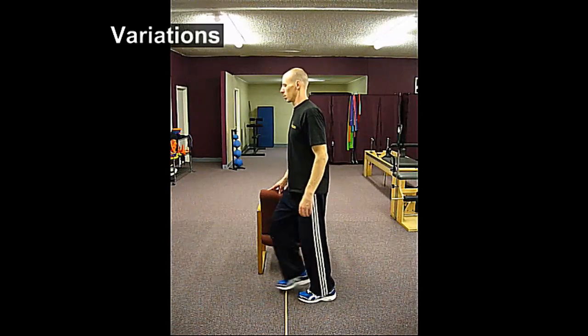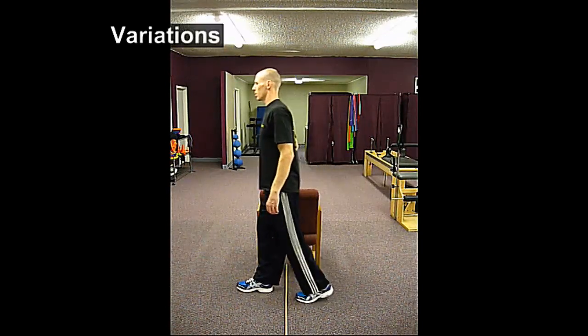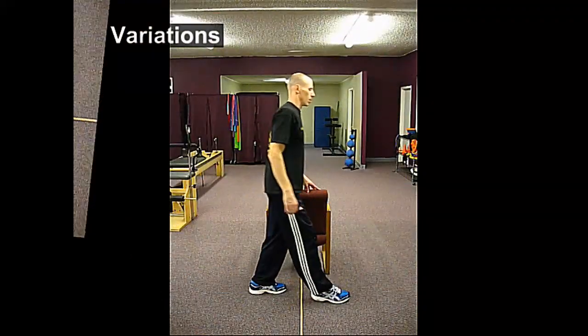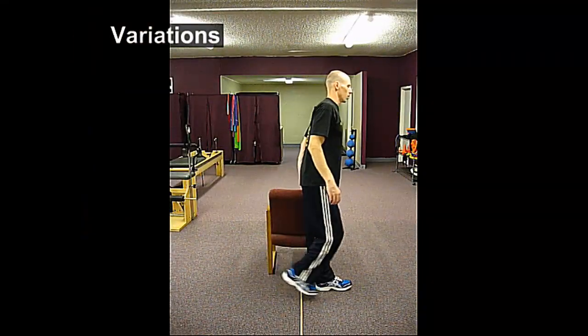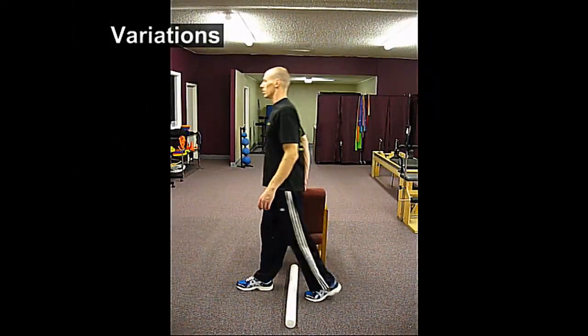If you need extra support, make sure to hold on to a countertop or a chair and keep it close by. As you improve, as you work through the program and get stronger, you can also slowly increase the height of the obstacles to challenge yourself.